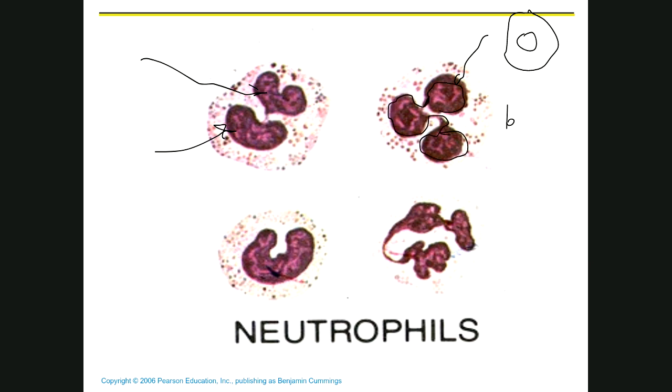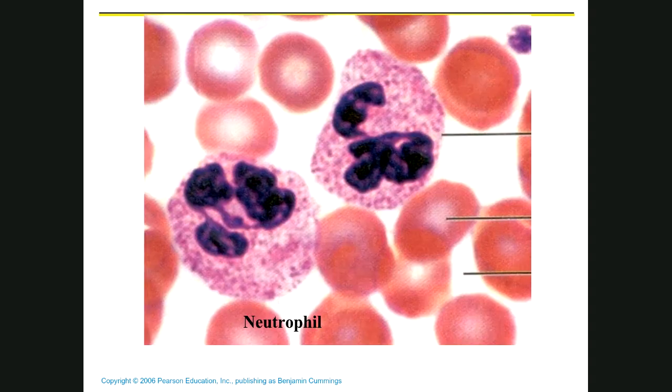And if I look at this one, it's got three lobes. But if I look at this one, it's got like five lobes. And that's exactly the way they are. They generally have somewhere between three and five lobes. So if you look at them under a microscope, they're easy to identify. You can still see these purple granules in here. But remember, these granules are tiny. But look at this nucleus. No other cell has a nucleus anything like that. And so it makes it very, very easy to recognize.